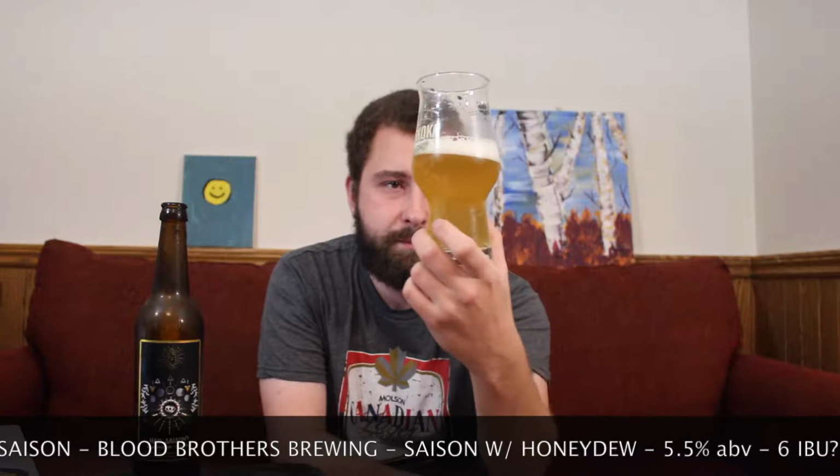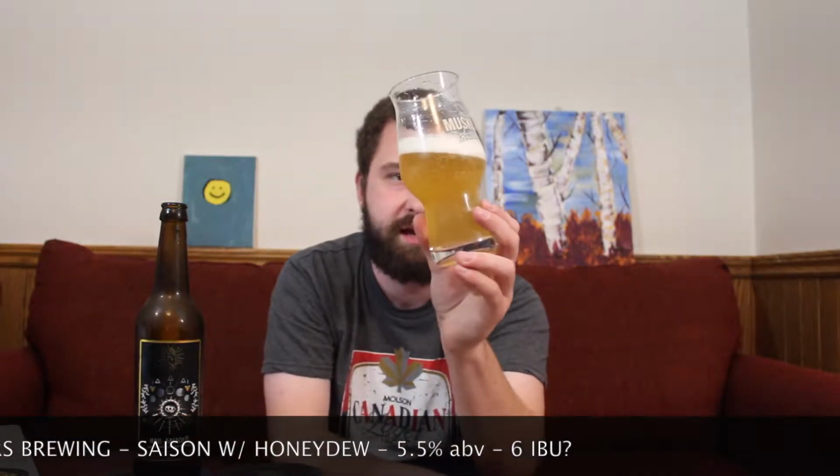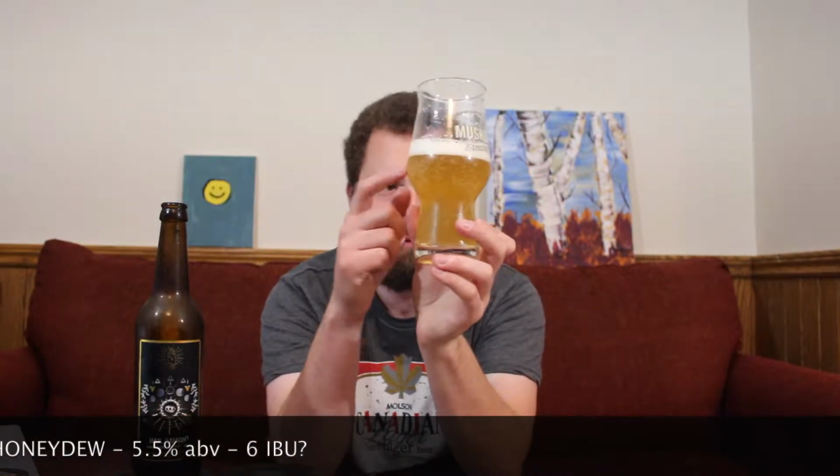Looking at the beer, pretty clear yellow. You can see through it a little bit. There's a touch of haze on there. Actually, it looks clear on the bottom versus the top. I think that's just the way the glass is shaped. A little bit of a white head on top.